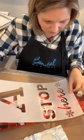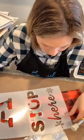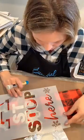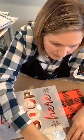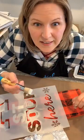Karen, that's funny. All right, so let's do this. I'm going to do the here, and then I'll do a couple of snowflakes on the bottom, maybe. I thought about painting the snowman on the bottom, but I think these snowflakes will be cute. And then this will be ready. I'm going to top coat it, and then bye, Peggy.